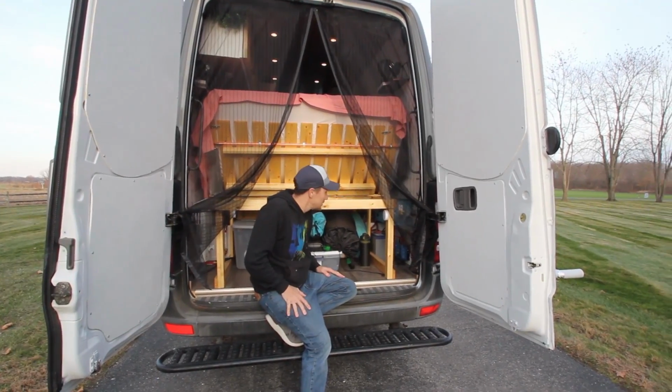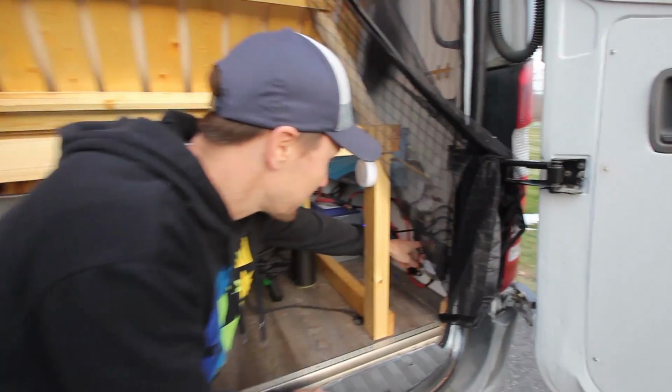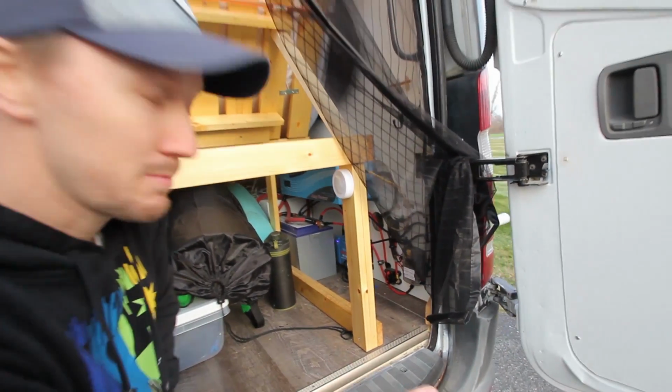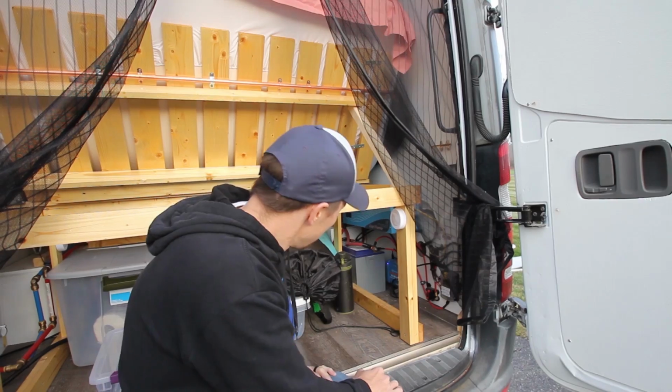Welcome to our garage. On the right side here is all of our power equipment. We'll start with our fuse box. The fuse box covers our fan and three sections of lights. We got front, middle, and rear lights. It also has a fuse for our fridge and our water pump.